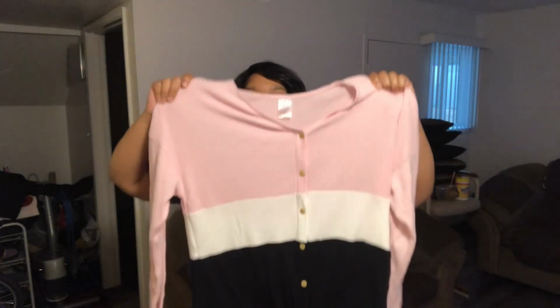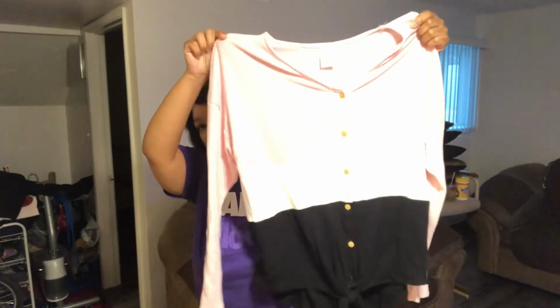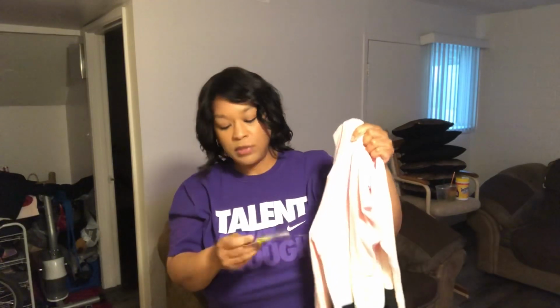So first thing that I got is this cute top. Did y'all know I love pink and black, right? So I got this cute pink and black top. Isn't this cute? I'm loving this. This is too cute. And it was $3, you guys. $3 for this. So cute.